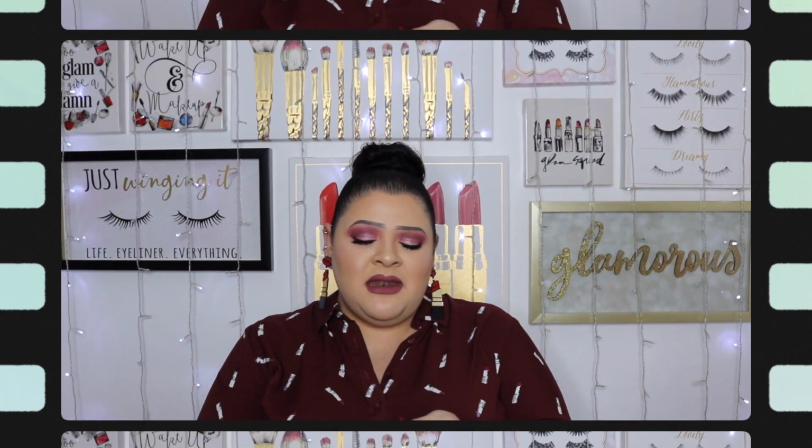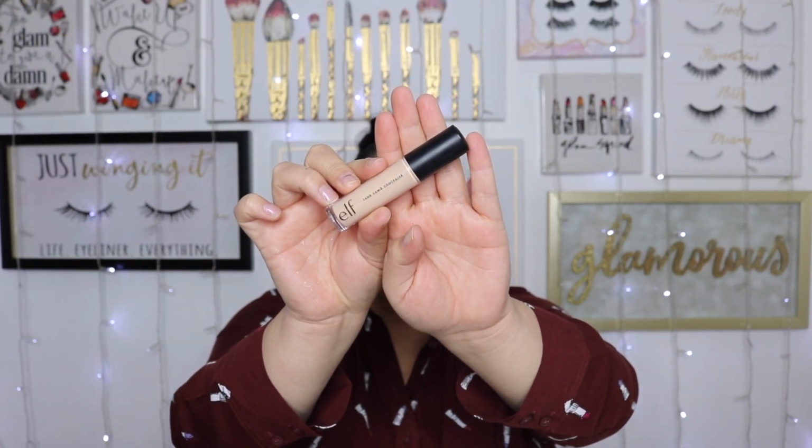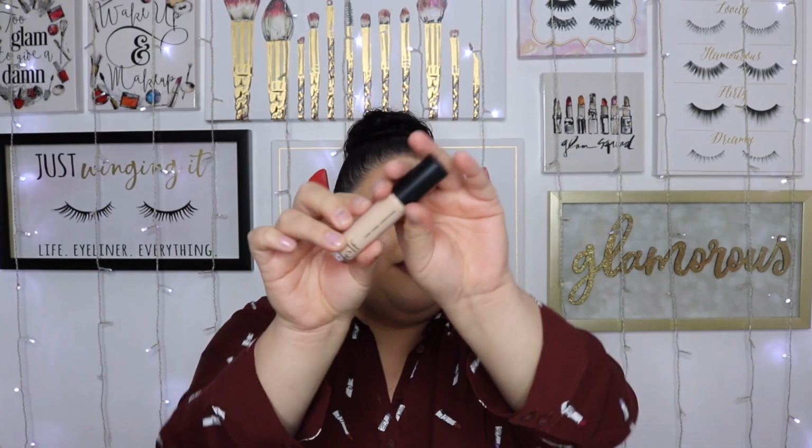And then the last one is the e.l.f. 16 Hour Camo Concealer, which was another really good one. This is probably the most affordable one. And this one, I have it in the color light beige, and it's long lasting. These don't settle into my fine lines, and I have a lot of fine lines underneath my eyes.